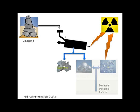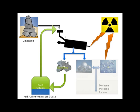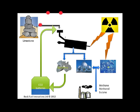This quicklime can be seen as a rechargeable battery, which once recharged, can be returned to the lime kiln to have its carbon dioxide removed once again. This cycle can be repeated over and over again. And when considered as a whole, you can see how the process becomes carbon neutral, as the same amount of carbon is collected and recycled as is emitted by the burning of the finished fuel. This is the overview of the Rockfuel process to produce carbon neutral fuel for existing combustion engines.